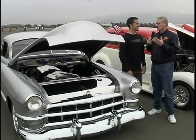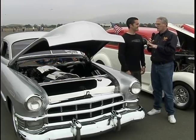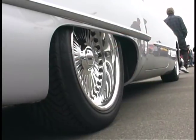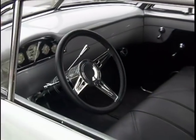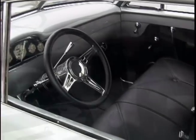The power difference, obviously this is a much more powerful car than it was originally, but is this a real neck snapper, or what do you have going on here? Right, it's a little built. It's stage 2. It's a little over 400 horsepower. I believe the stock horsepower was under 200, so we changed the whole drivetrain. It's got a 700R4 transmission in it, but it is running on the stock differential.